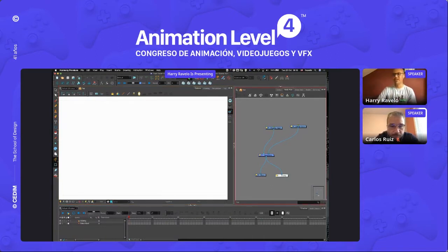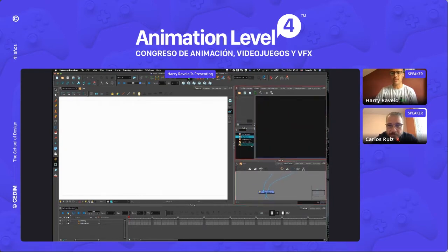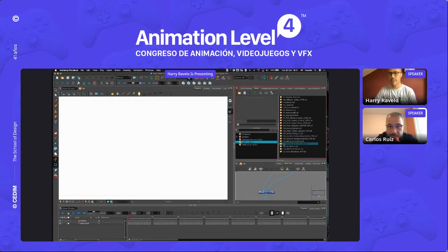Okay, so now let me show you a couple of things, as I've been talking for quite a while. So we're going to go into some of the new tools over here. First of all, I'm going to show you the new drawing tools that we have in Toon Boom Harmony 21. So I'm going to use the library and go use this scene over there.